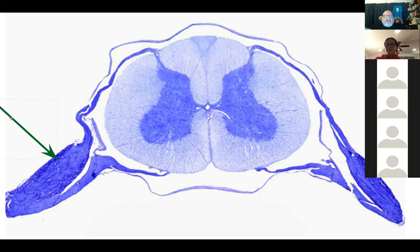So identify this structure. Dorsal root ganglion. Identify this structure. Central root. Identify this structure. The lateral white columns. Identify this structure. Posterior white columns. Identify this space. Central canal. Notice again, I wouldn't use this picture for this, but notice surrounding the central canal, it's a little bit darker on the slide. That's because there are some cells that are lining that.